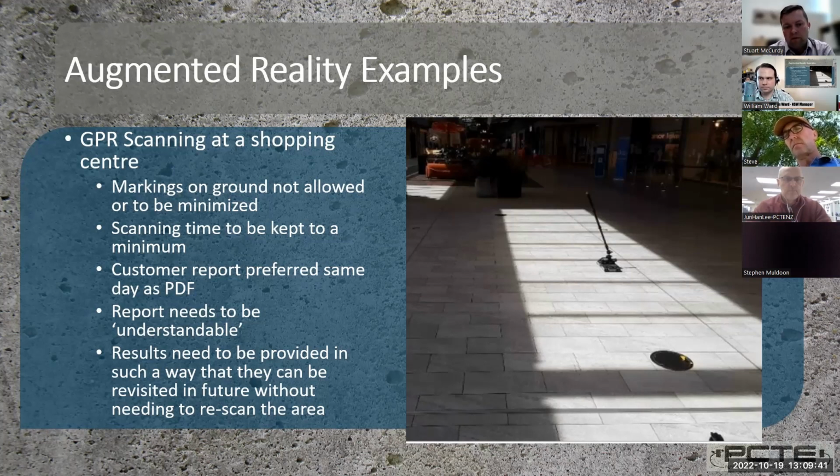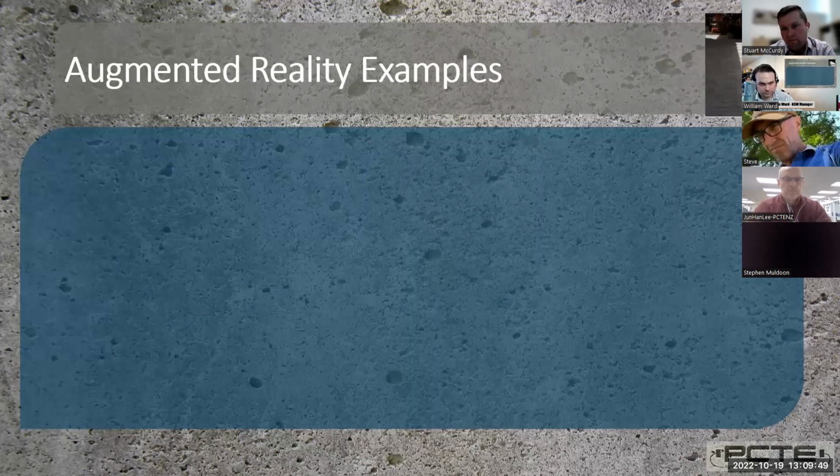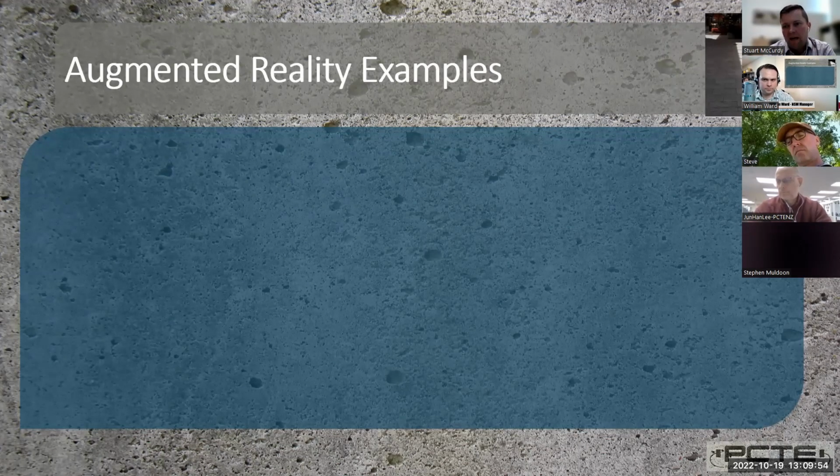and results that could be provided in such a way that they could be revisited in the future without needing to rescan the area. There was a particular sewer line they were mostly wanting to find, but they were also just interested in everything that was inside the concrete in this area. So I'll just go to the next slide.